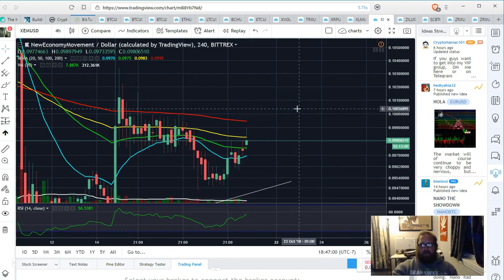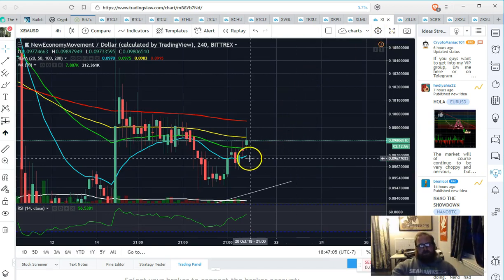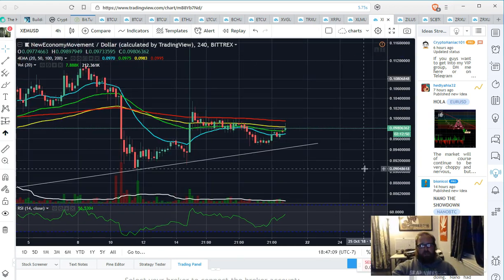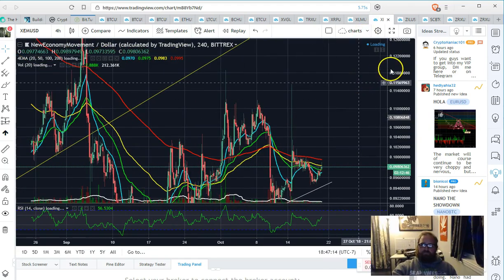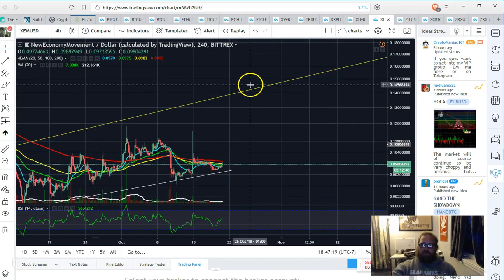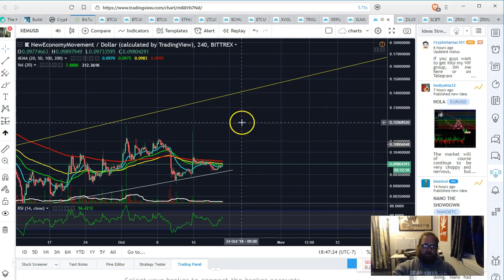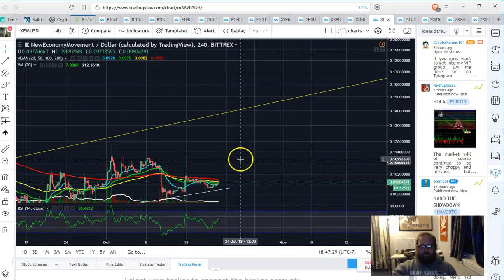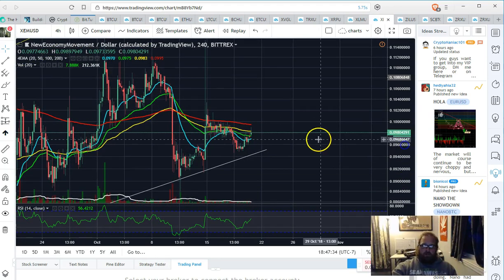NEM, still under 10 cents, is beautiful. It's waiting for me. It's curling up though. It looks like it's about to take off again. It's going to come right back up above this yellow trend line in the 14-15 cent range, and then it's going to explode all the way up to the upper channel. If you want to see the prices on that, I have it on my future predictions video.